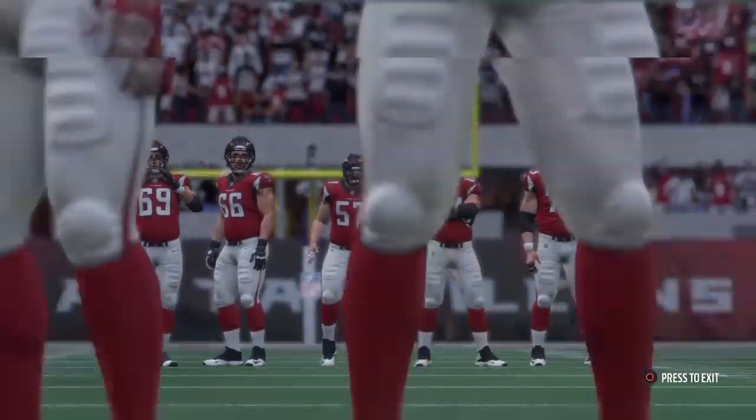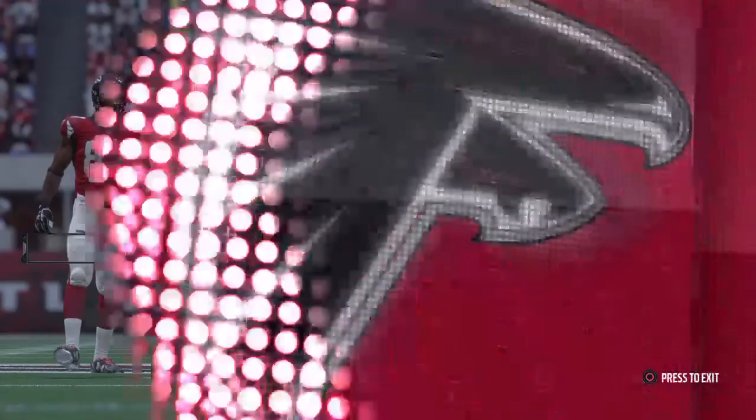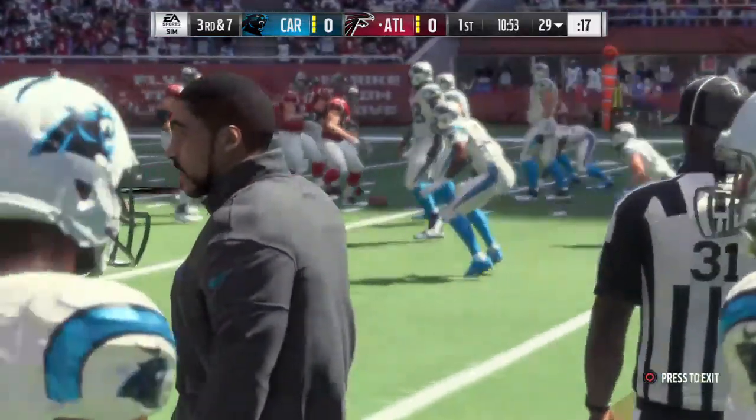They establish the tone. Mean, nasty, physical. They can't wait to get after people. That allows the rest of the offense to feel confident. A tough spot here on their opening drive. This is 3rd and 7.